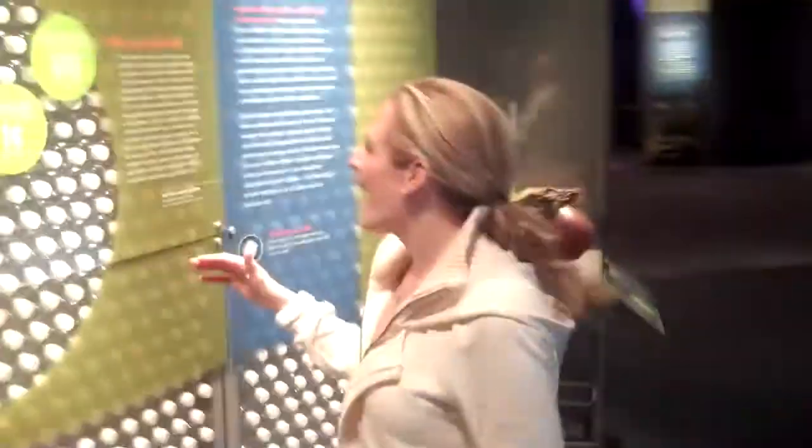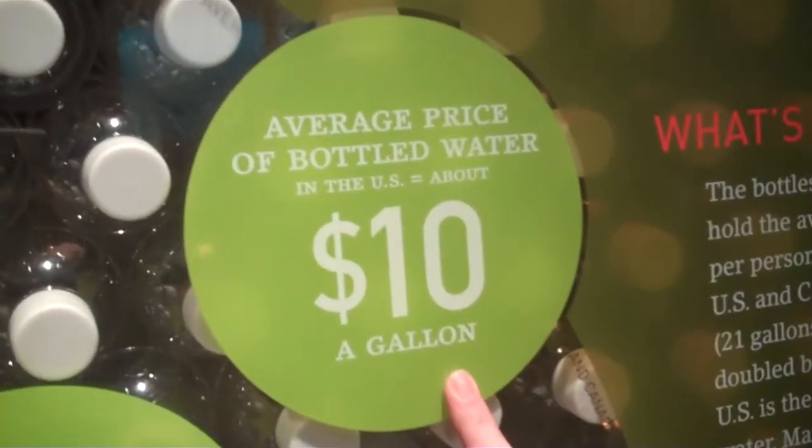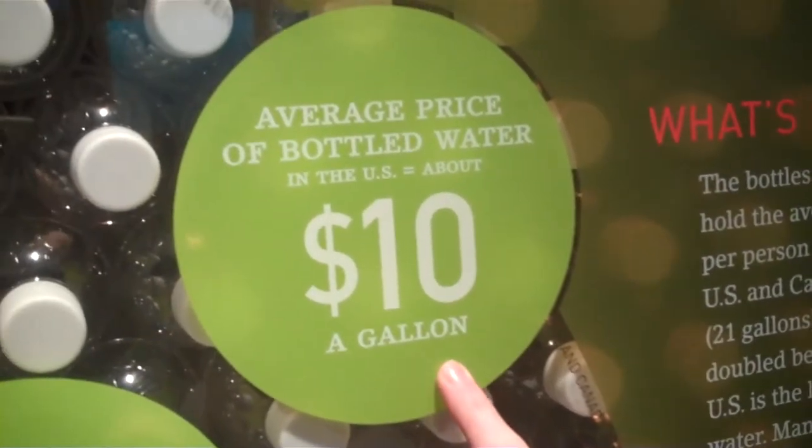This is really neat, one of my favorite parts here. It shows how we waste water and how we go through so much bottled water we don't even think about it, but the cost is a little depressing. It's mind-boggling. The average price of a bottled water in the US, $10 a gallon versus tap water at 1 cent a gallon. And how really bottled water is just tap water filtered, so you know, you can do it at home. When I see this display, we use a lot of bottled water in the summertime when we go to softball tournaments, and I'm thinking, why? The cost, the waste, why not fill up a couple of containers with water and that's good enough?